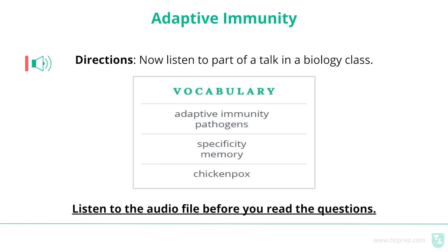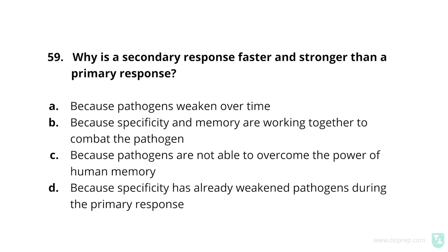This secondary response, however, is specific to the pathogen in question. For example, exposure to one virus, like chickenpox, will not provide protection against other viral diseases. Question: why is a secondary response faster and stronger than a primary response?